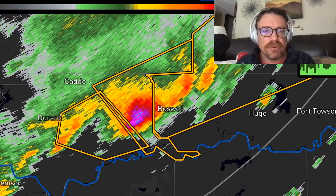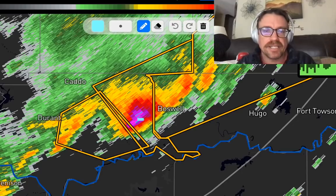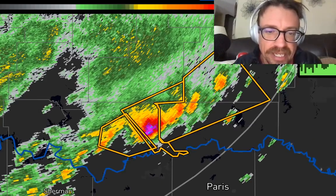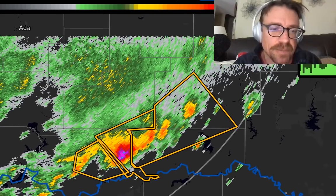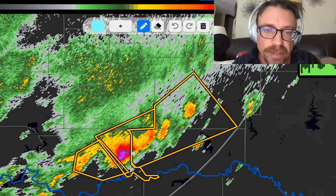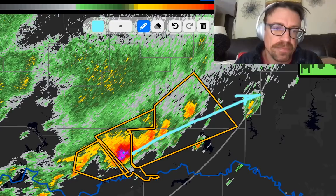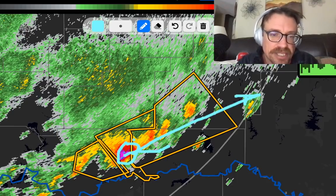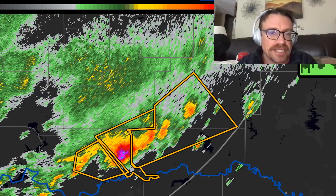If this storm can really turn right and move basically due east, it'll have a chance to really move into that better instability and that better wind shear. But I suspect that most of these storms are just going to move parallel to this frontal zone. They may develop some elevated mesocyclones, and that'll cause them to try to peel off that line. But you're probably just going to see kind of this forward propagating type of an appearance.